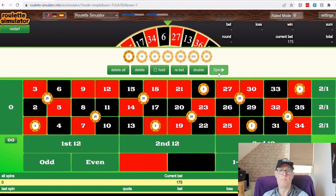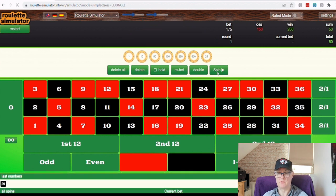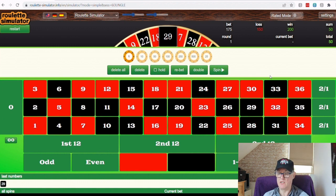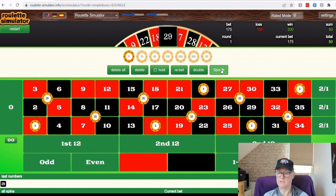So the betting pattern doesn't change on this particular system. We won there. You can see we actually won on 29. So we're $50 up, or 50 bucks for that. So you win 50 if it's on one of the corner bets. Okay, so we'll go again.